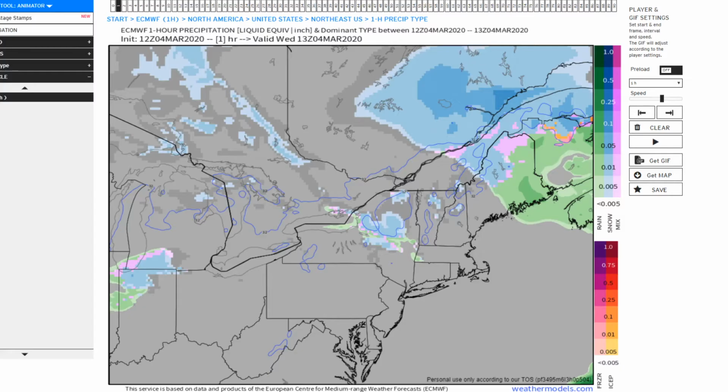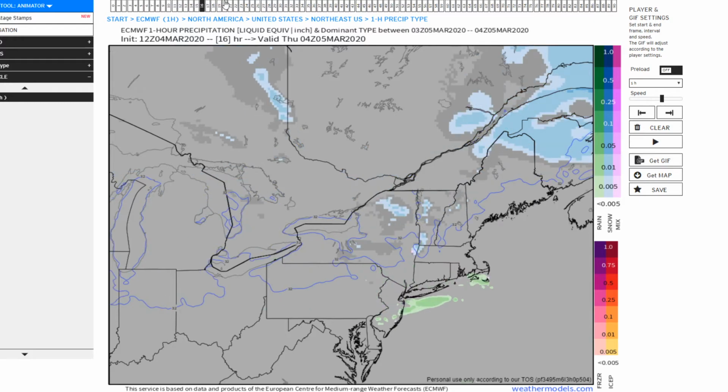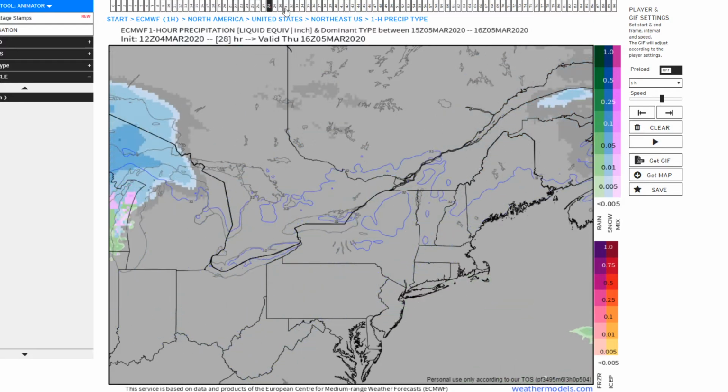So here is what the European model is showing now. This is your high resolution European model. We're going to be going through this and what it's showing.